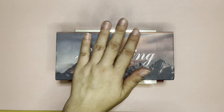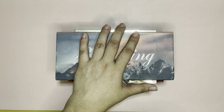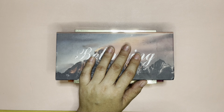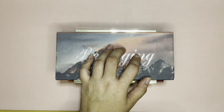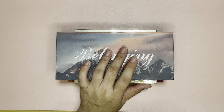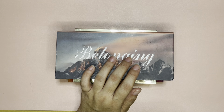There's one eyeshadow palette that I'll not be focusing on anymore, but it will still stay in the project. I'll see if I can actually manage. But from what I'm currently doing and how I do my makeup, I don't think I'll actually be working on that eyeshadow palette a lot or at all.